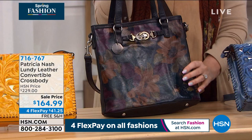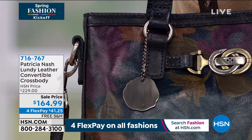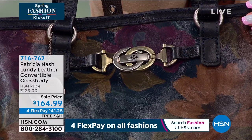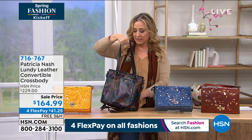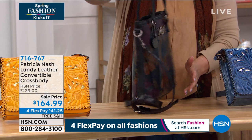It's $164.99, it was $229. So there you go, it's a big sale item. I only have two colors left, the Peruvian floral and the black, $41.25. This has a crossbody that is adjustable that you can take on or off, or you can also hold it like this, and you can go on hsn.com and get all the details. This nice long pocket in the back has a magnetic closure, perfect for your cell phone. But this is a perfect size for that tablet if you carry one.